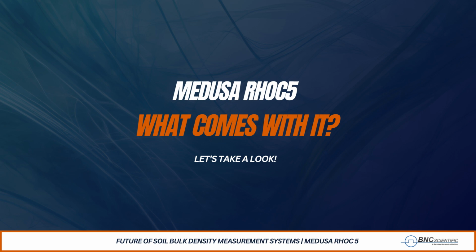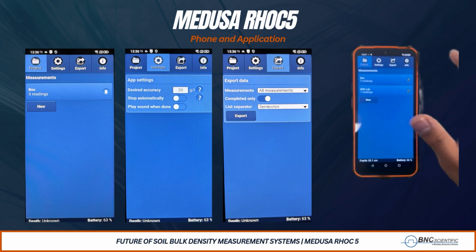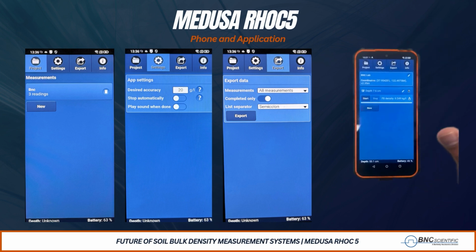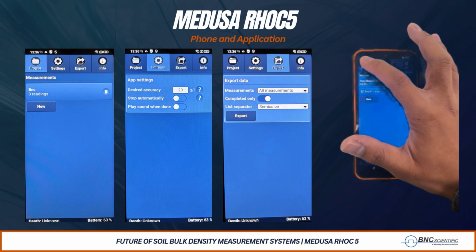All right, so that was a quick video, kind of again going over what you will get when we ship and deliver your RhoC 5. Here's a nice overview of the actual interface, the GUI of the RhoC 5. It's all operated on a PDA.